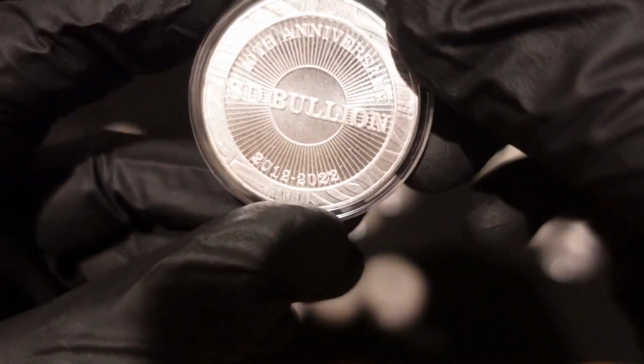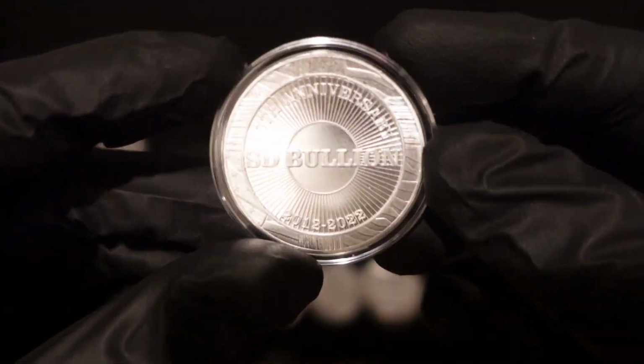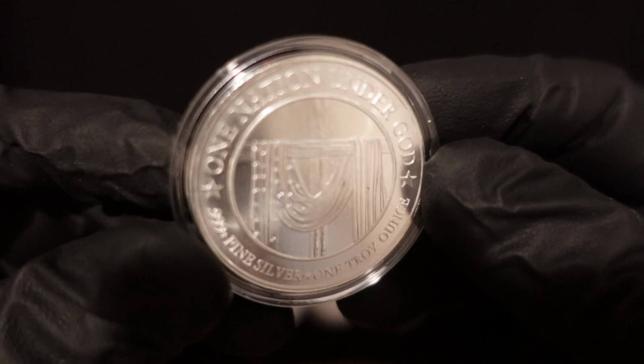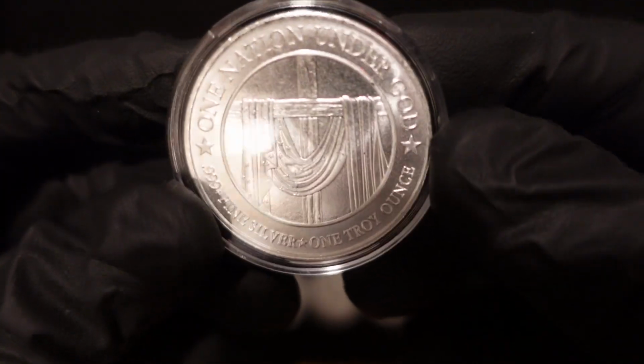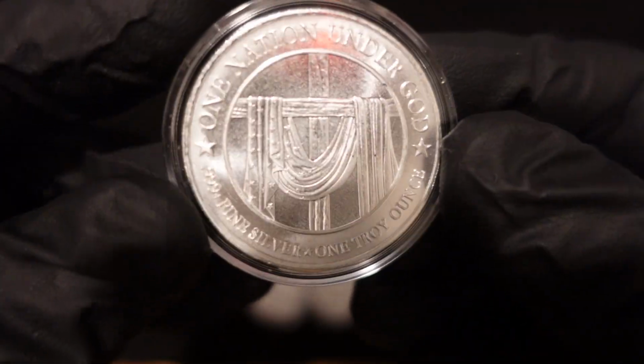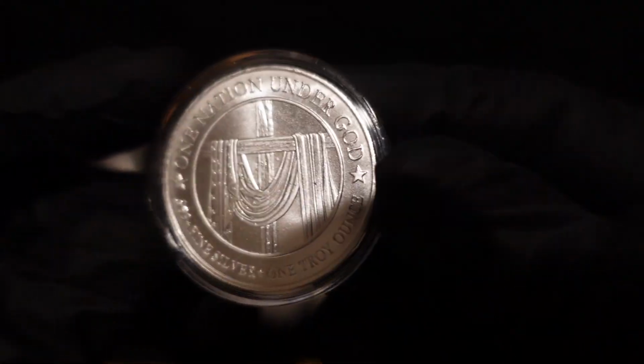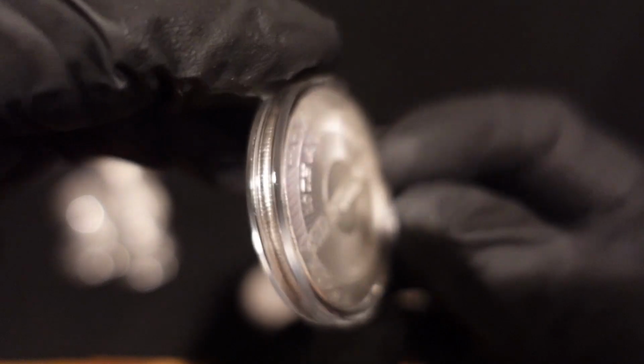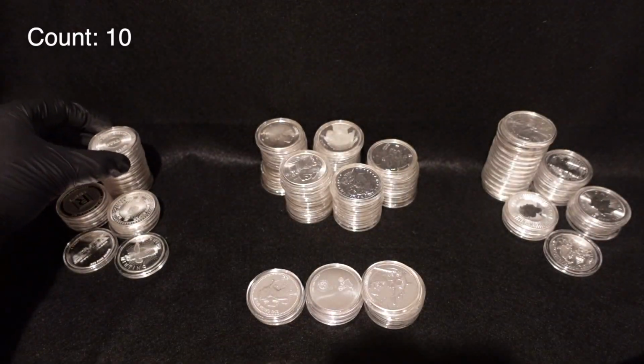Of course, you'll recognize this brand, very popular online brand. And then on the other side, I noticed it had this really cool draped flag over the cross of Christ. And it says, "One Nation Under God." So I bought several of these when they came out, and I really like those.